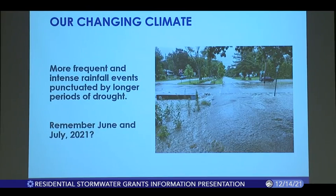So with our changing climate, there have been, at least in this area, more frequent and intense rainfall events. And these are punctuated by longer periods of drought, which doesn't really help for things like erosion and preventing flash flooding. So this is just a picture from earlier this summer as an example.